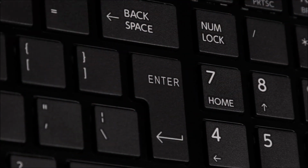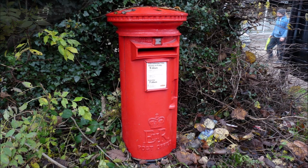Thankfully now, filling things out online, you've just got the backspace key. It's nice and simple to correct any mistakes. It's much faster as well because you don't have to return forms in person or take them to the post box.